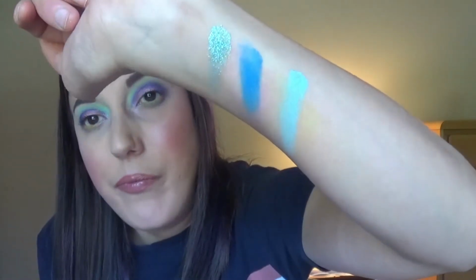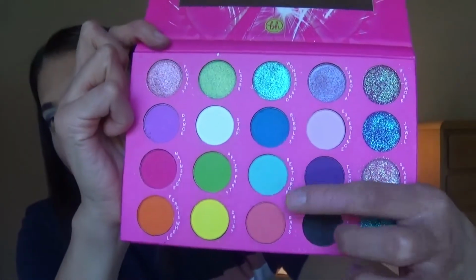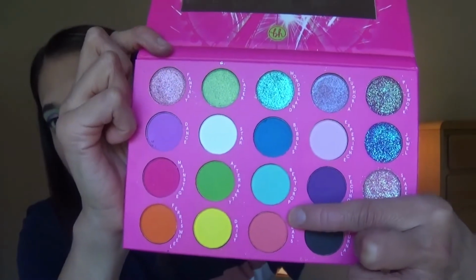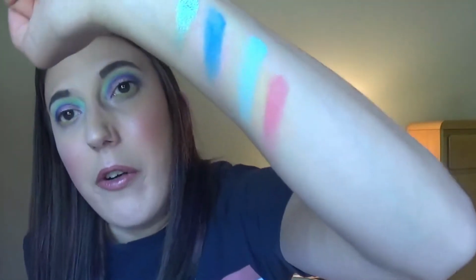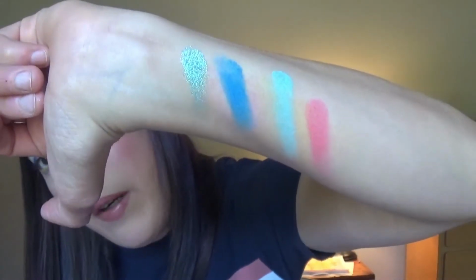I will go over that again. And then this coral, which I don't know why this coral is in this row. Maybe you can't really do a look, but that would be kind of cool to add into a blue look, I guess. This is called Bass. It does have a blue undertone, I guess. So there is the third row right there.